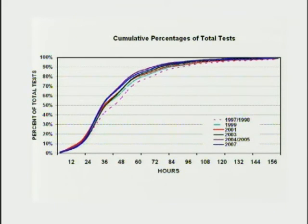So here's a plot of turnaround time. And this is for all specimens at ARUP. The baseline is the time. Along the left side, you can see 0% of the tests going up to 100% of the tests for whatever that total number of tests are for the given calendar year. And so 50% would be like a median turnaround time.